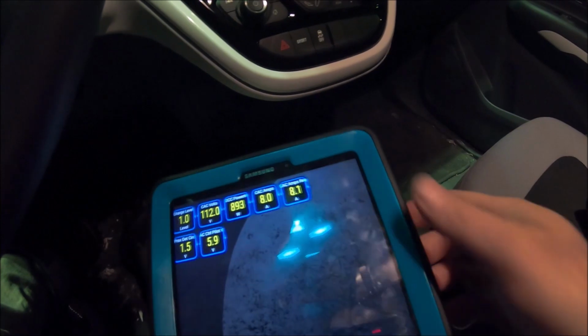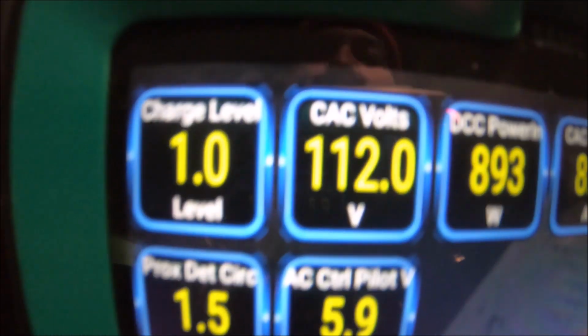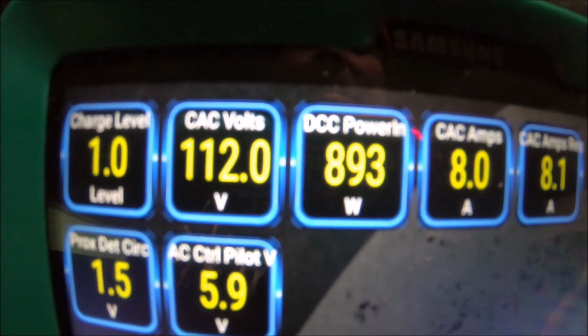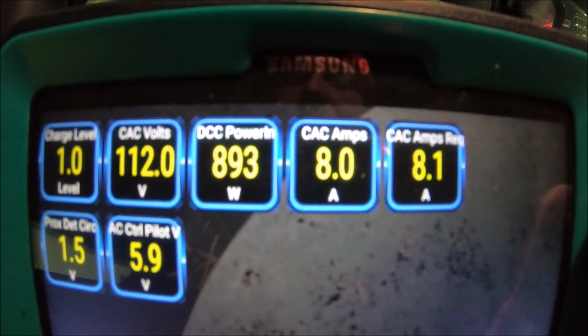Let's see here. We can switch over. So we're plugged in to level 1.0. We got 112 volts out there. We're bringing in 893 watts at 8 amps. Okay. I did leave it at 8 amps. I didn't switch it up to 12.